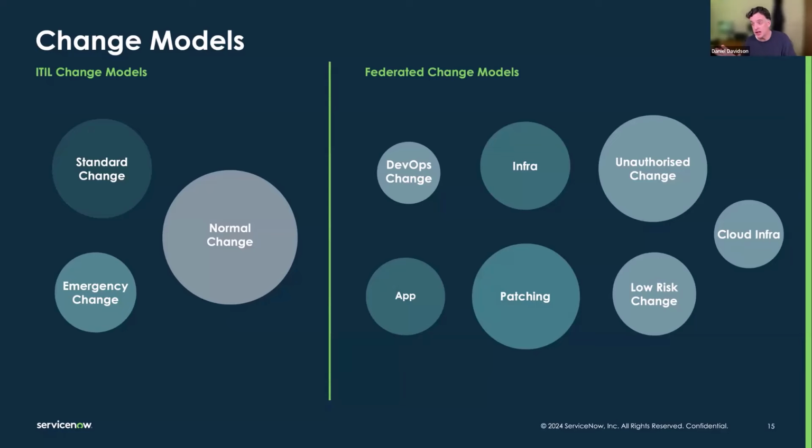And now we've got federated change models over to the right-hand side. So what we're doing with these models is creating a very specific way of working. And within ServiceNow Change, the first thing we can do is lock down these changes so only the right people can use them. So there are mechanisms for doing that. So we know that we can't run an app change through the infra model or through the low risk model. We've got different types of changes as well that'll follow different approval policies. So within here, we can reuse state models. We'll talk about that later. We can reuse approval policies. We can reuse business rules. We can do that, but we can also create our own versions of approval policies which fit just that change. And because we know only the right people are following that type of change, we know only they are going to follow that path.